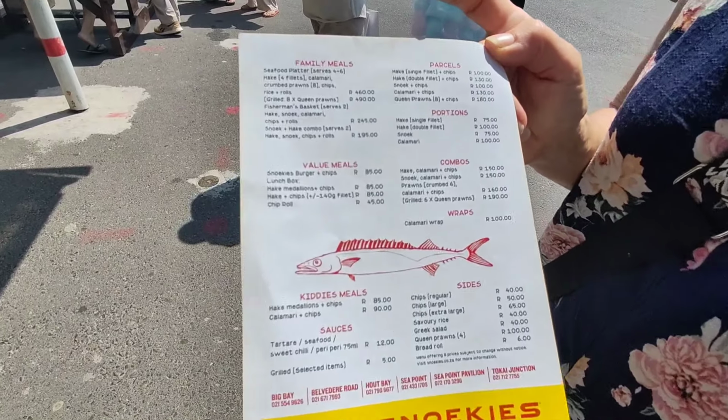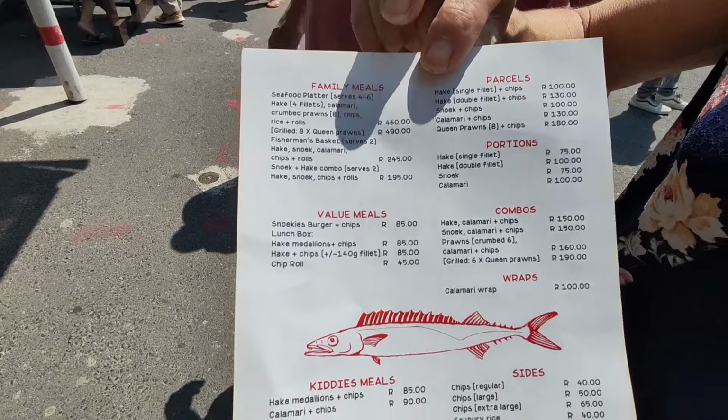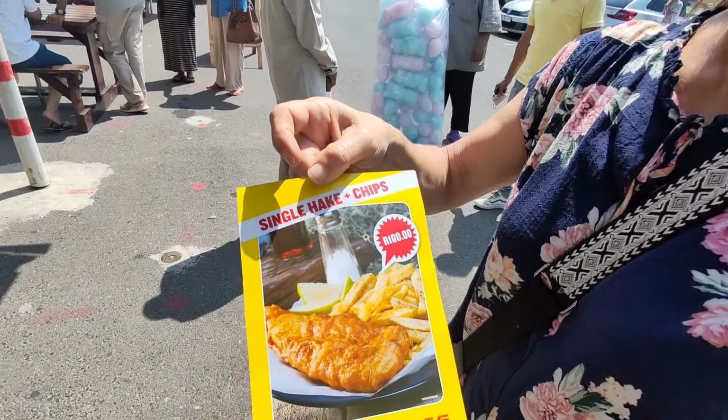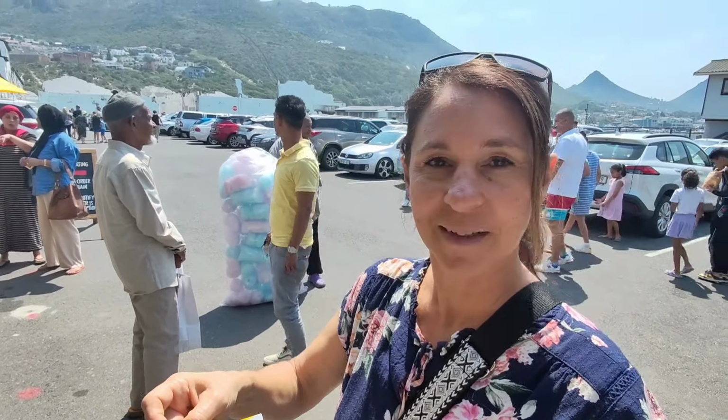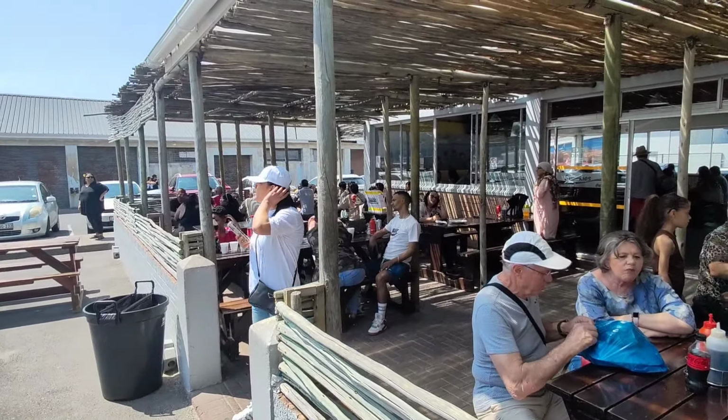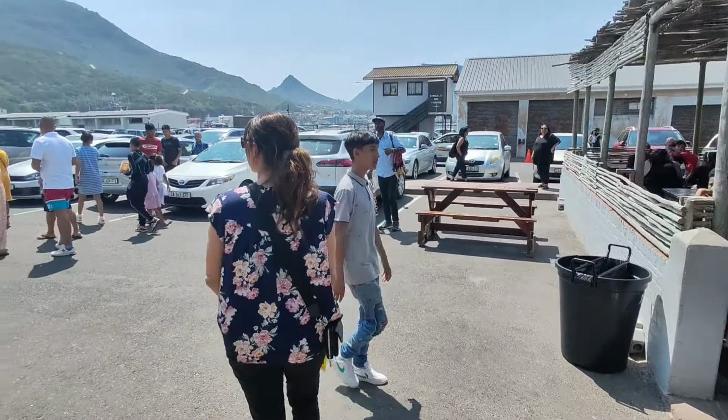So that's the menu. There's family meals, all those kind of things. You're going to turn it over. How much is the special? 100 Rand? Just $5 US. $5 for fish and chips, but in such a lovely setting and such a traditional place. This is one of the traditional places to eat fish and chips here.